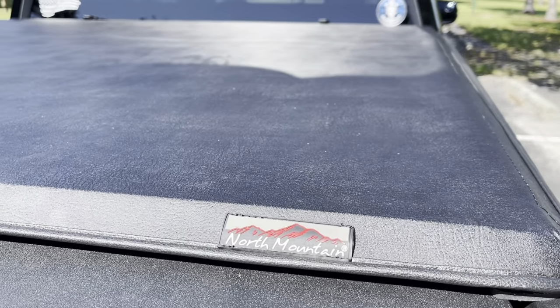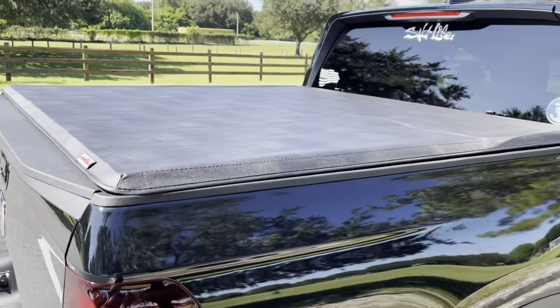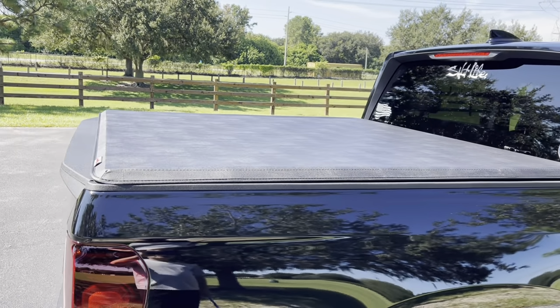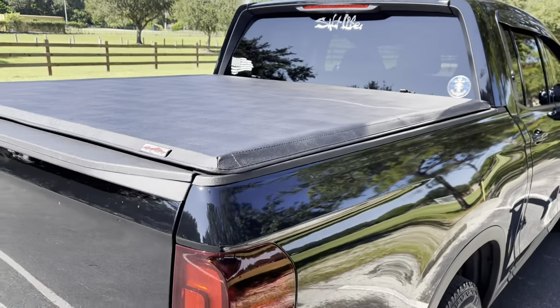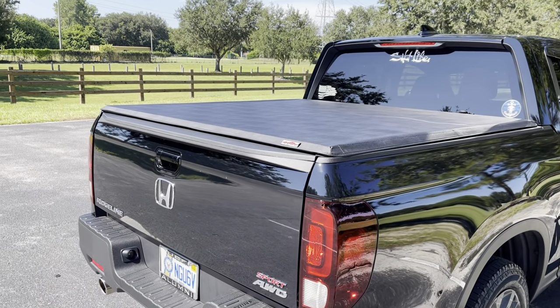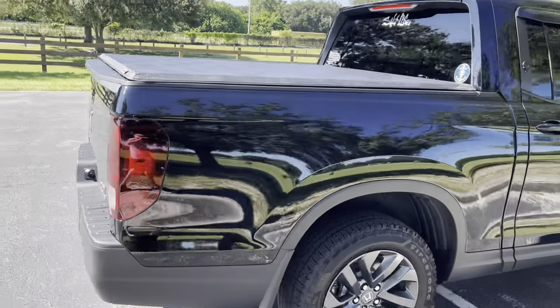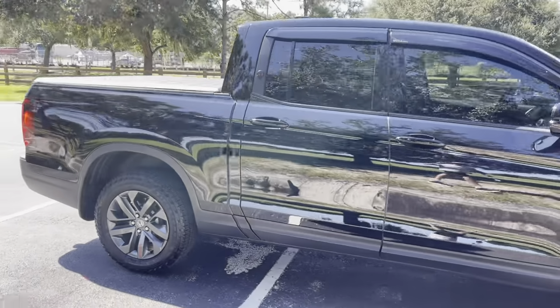Purchased this from Amazon. Took about 20 minutes to install by myself after seeing some videos out there showing how to install it. I've just watched the videos, took their lead, and very simple to install. So that will cover the exterior.